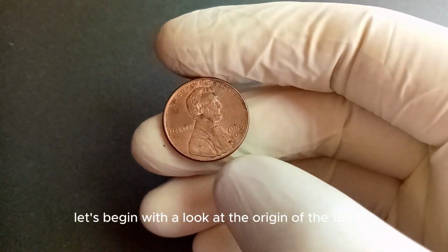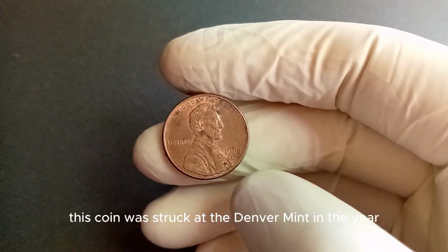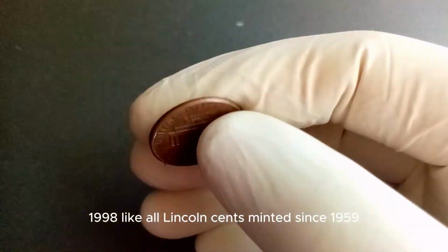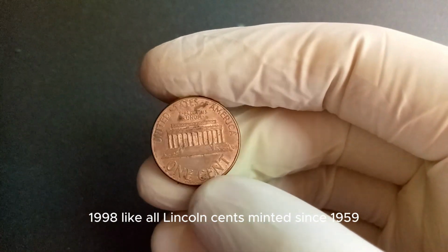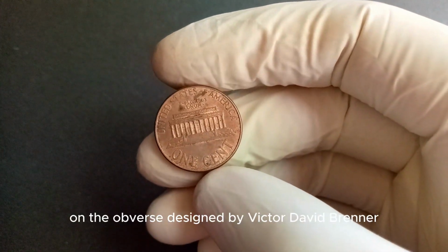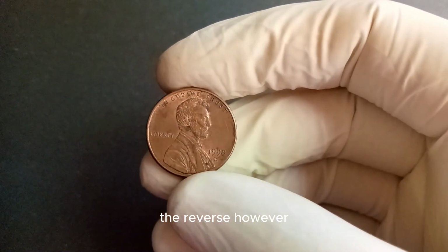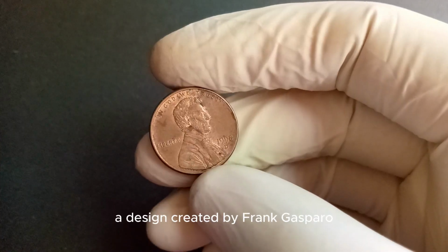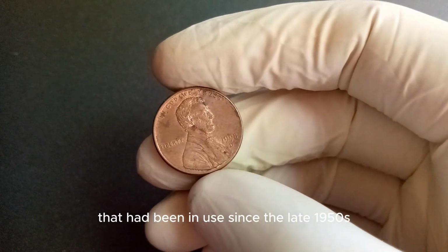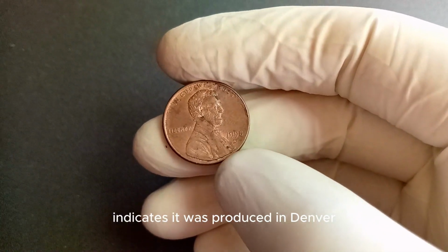Let's begin with a look at the origin of the 1998 D Lincoln penny. This coin was struck at the Denver Mint in the year 1998. Like all Lincoln cents minted since 1959, it features the familiar image of President Abraham Lincoln on the obverse, designed by Victor David Brenner. The reverse, however, shows the Lincoln Memorial, a design created by Frank Gasparro that had been in use since the late 1950s. The D Mint mark below the date on the obverse indicates it was produced in Denver.